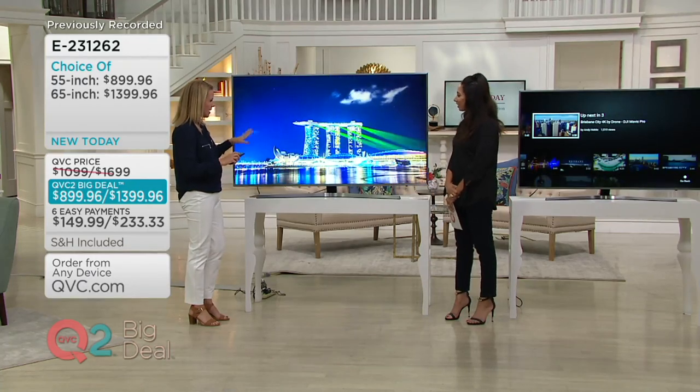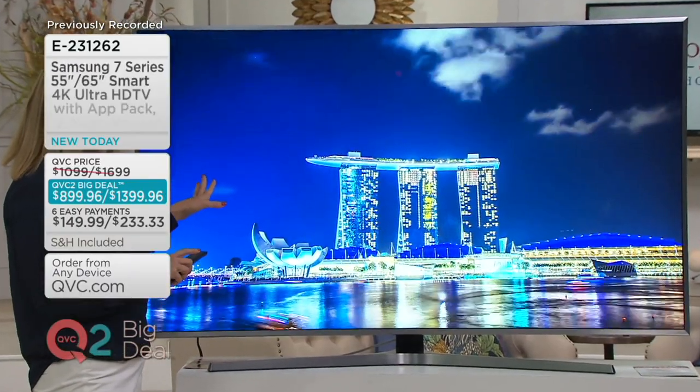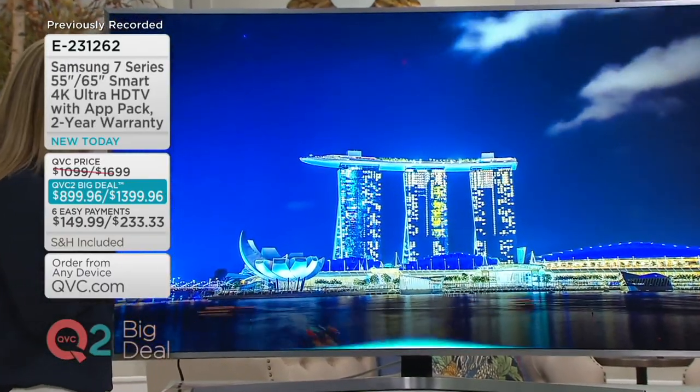I'm going to jump over to YouTube, and then we also have content coming in through HDMI 1. So open HDMI 1.